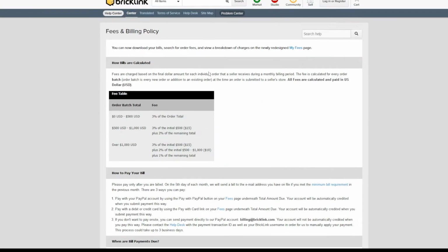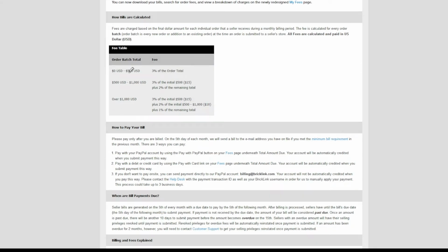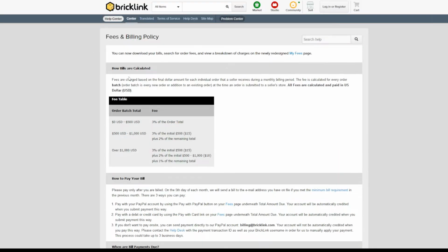And the thing about Bricklink is they do take a certain percentage. It's not too bad. If it's less than $500, 3%. Again, not too bad. $500 to $1,000, it's 3% of the initial $500 plus another 2%, and anything over $1,000 will be the 3, 2, 1. So the more the value, the order batch total, the more you're going to have to pay in fees. But you're not going to pay usually more than 6%.